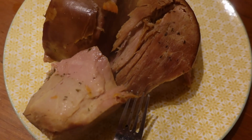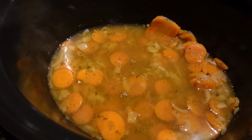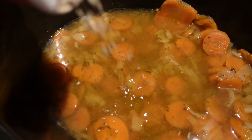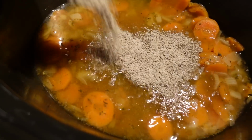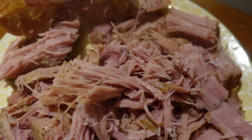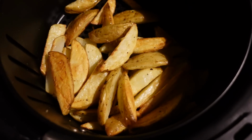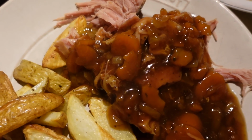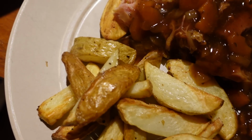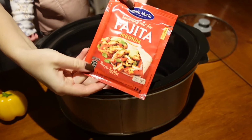I feel like I need to do a video all about air fryer recipes now because I just absolutely love my air fryer. But this is how the sauce is looking from the meat, so I'm going to just add some gravy granules to that, thicken it up a bit, and then we can use that as a gravy with our meat. So these are how the chips looked in the air fryer, really crispy and crunchy. They were so nice. And then I just served up the meat with some gravy and the carrots and the onions.